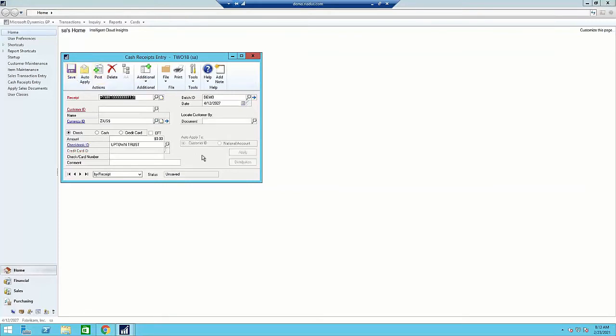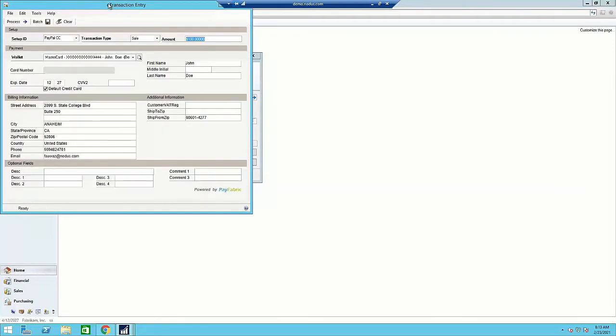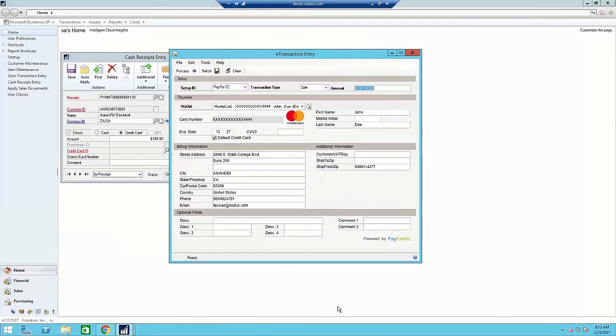I'm going to process one more payment very quickly, and a couple of important things I'm going to point out here: because Great Plains is an on-prem type of solution that is installed on a server, whether you use a hosting service provider or host it yourself, Great Plains is designed as an on-prem system.